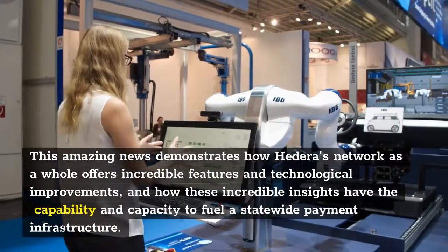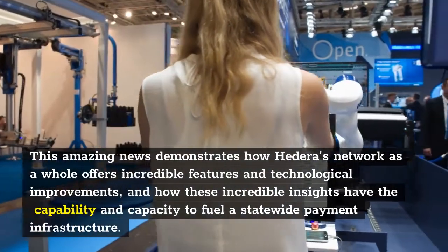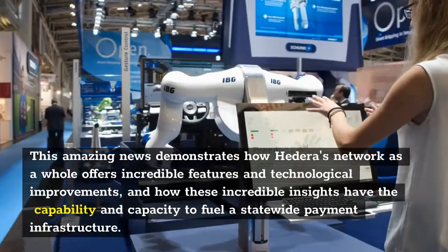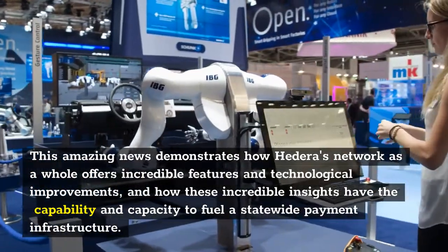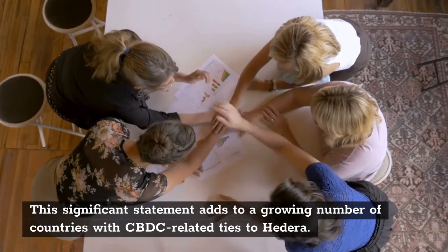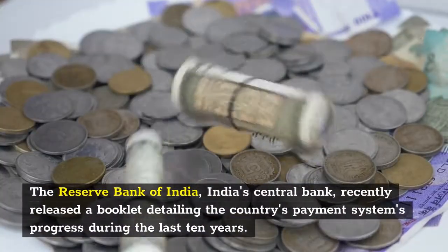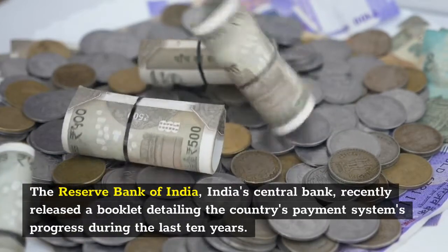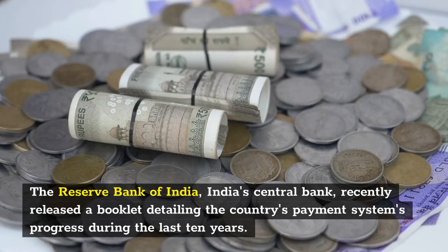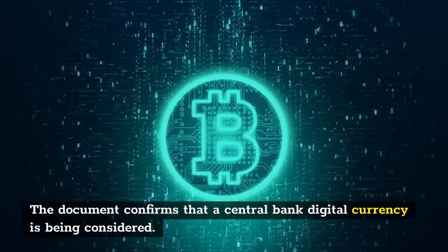This amazing news demonstrates how Hedera's network as a whole offers incredible features and technological improvements, and how these incredible insights have the capability and capacity to fuel a statewide payment infrastructure. This significant statement adds to a growing number of countries with CBDC-related ties to Hedera. The Reserve Bank of India, India's central bank, recently released a booklet detailing the progress of the country's payment system during the last 10 years. The document confirms that a central bank digital currency is being considered.